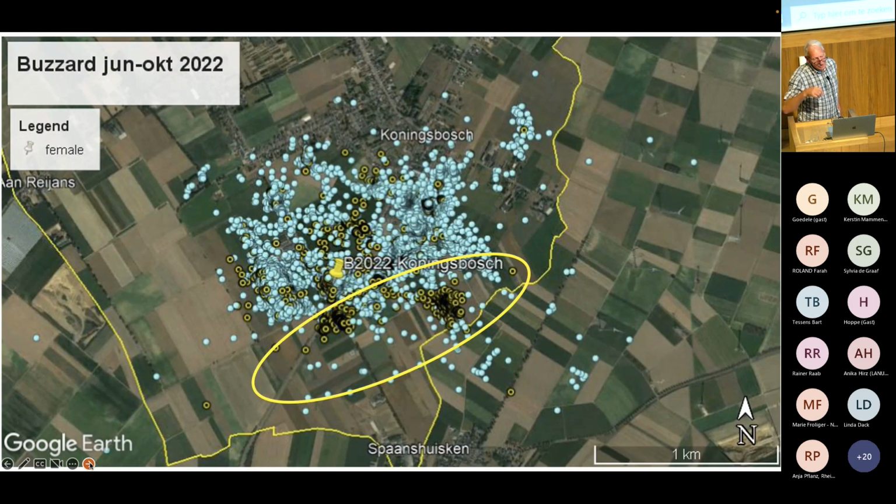And then the last case, this is also a very nice one. This is something which I saw last week. We have also a buzzard caught here in Koningsbos. That's our most northern area with hamsters. That's the area where we released hamsters from Germany, and which is now at this moment very good habitat. A lot of hamsters in the area here with the circle, especially this part.